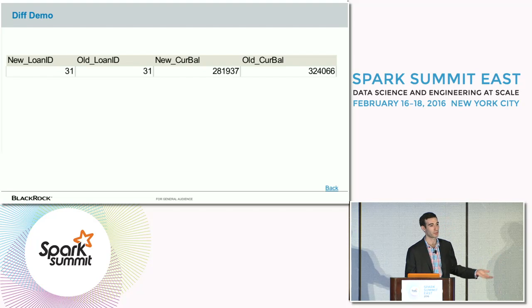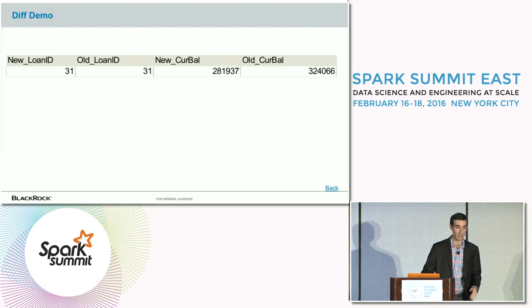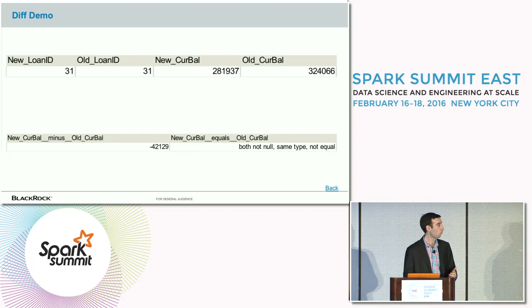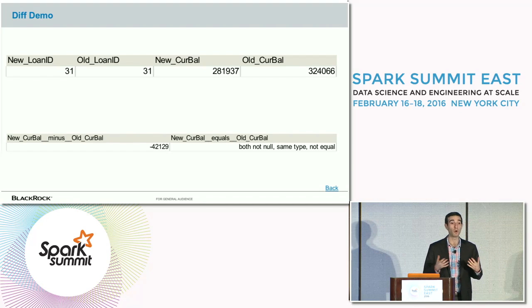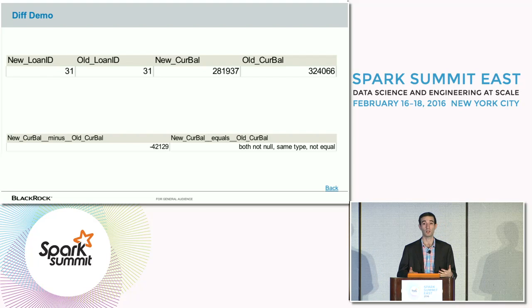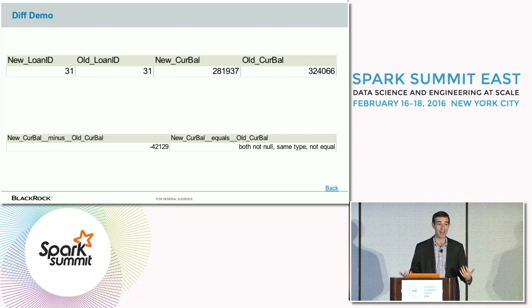280,000 versus 320,000. So it makes sense. Balance is going down over time. But what TopNotch also does is that first, if it detects it's a numeric column, we'll automatically do the diff for you. It won't do that if it's a data type for which minus is not defined.